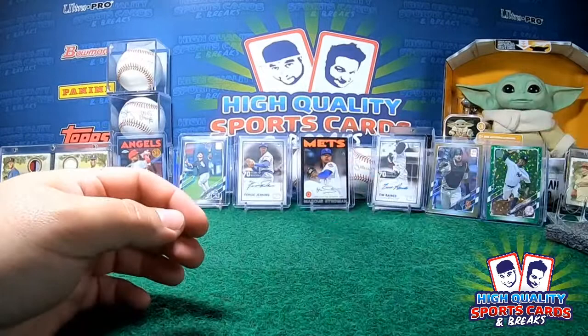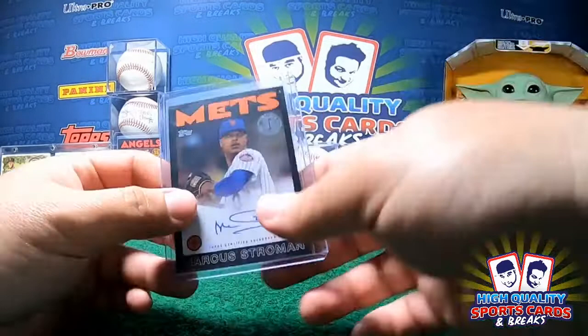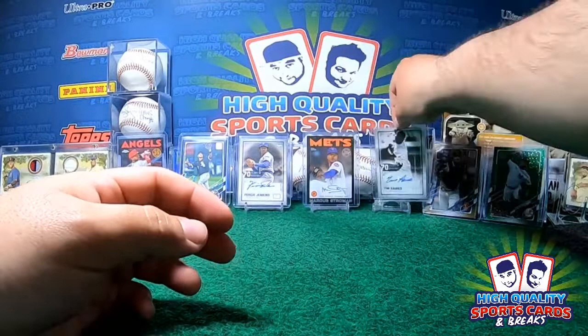Gold foil Joy Bart out of 499. Green Bubble Refractor, David Garcia. We got this amazing Marcus Stroman out of 199 black. Sweet for the Mets. The two layers of the break. Man, it's a lot of this break.